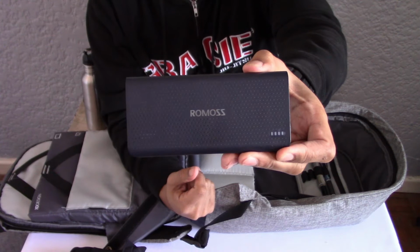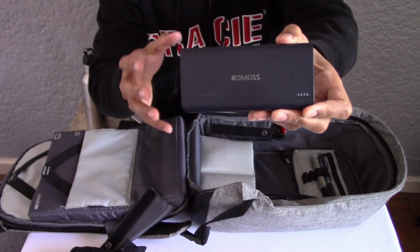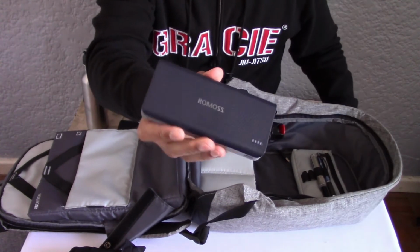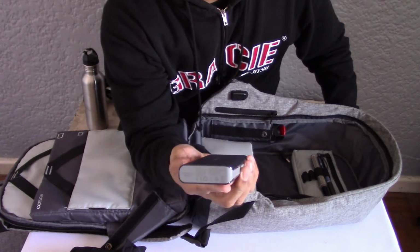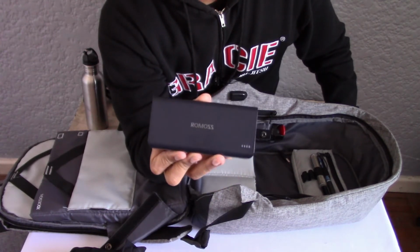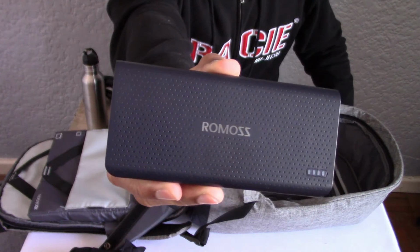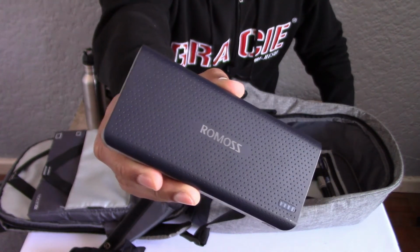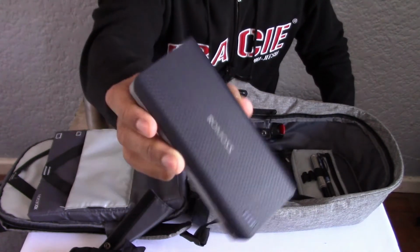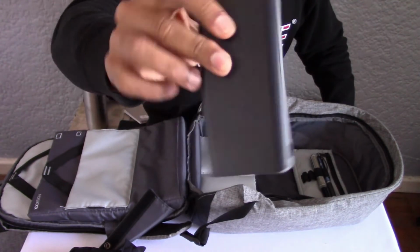You probably saw one of these in my video of my hiking bag. I've got like 3 or 4 of these. This is the Romos. I think it's like either 15 or 25,000 milliamp. I can't remember. But they hold the charge really well. As I said in my previous video, these are really good power banks. You can charge it and not charge it for the next 6 months, and when you plug something into it, it's still got the full charge. I don't know if all power banks do that, but I'm really happy with this one.